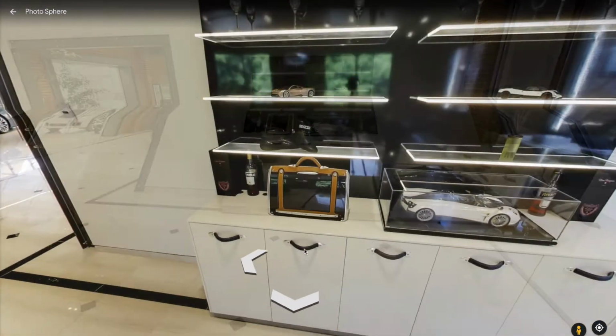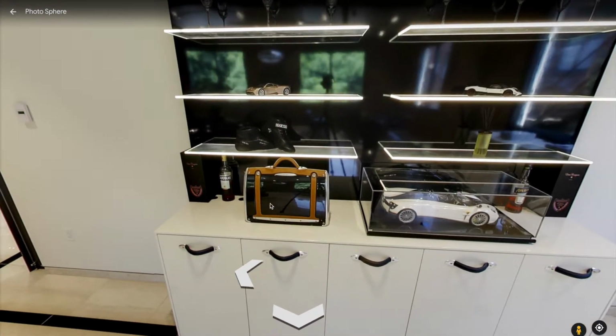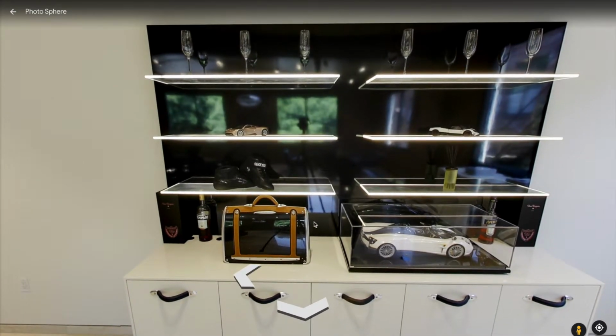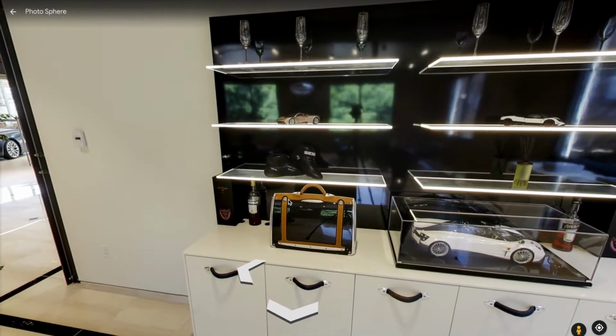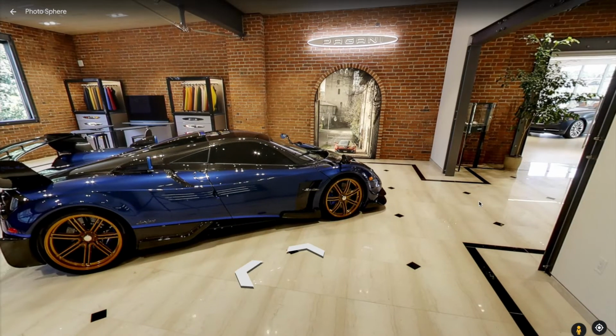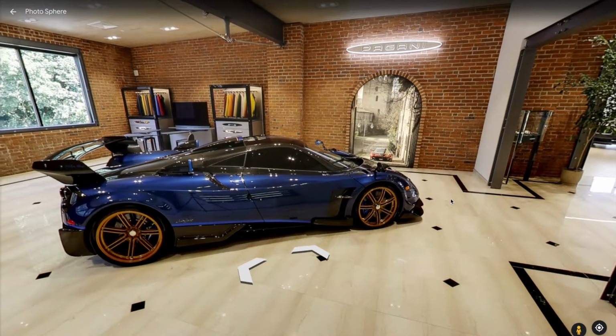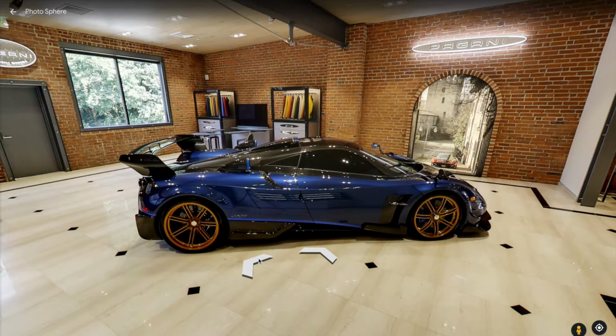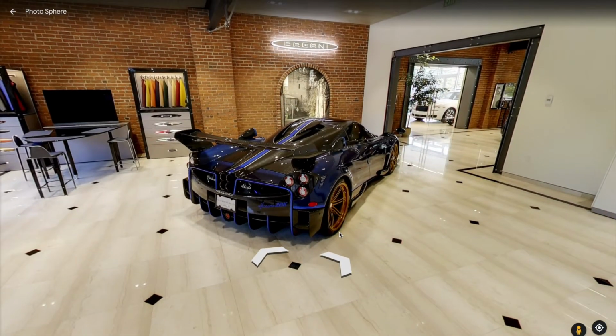Lastly, we'll see with some pictures, but Pagani has beautiful luggage that goes around along with each car. This is all carbon fiber and leather, and it's all, again, handmade, specified for each customer, and just absolutely amazing. So, let's jump in to look at the pictures now.